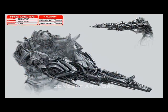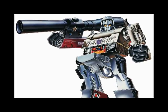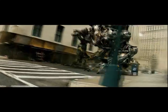It's a movie. You have to update. To keep it in the 80s, that'd be great for the 25 of you on the internet, you know? But for the world, you cannot have Megatron as a gun.